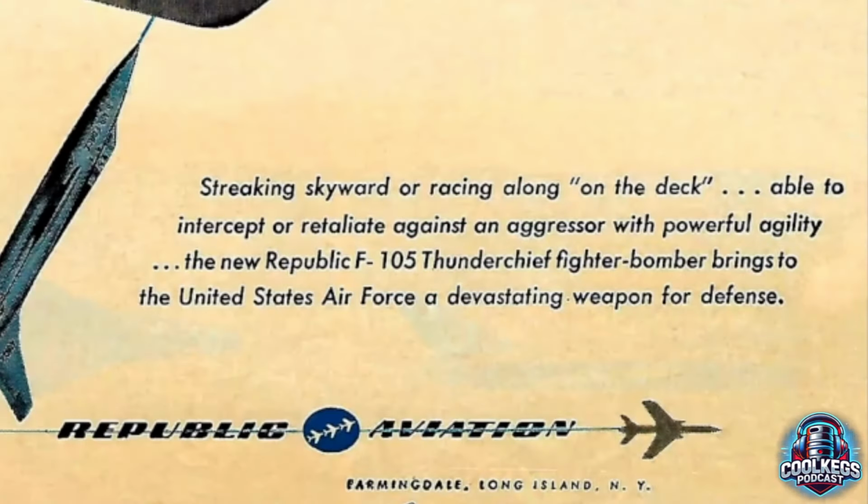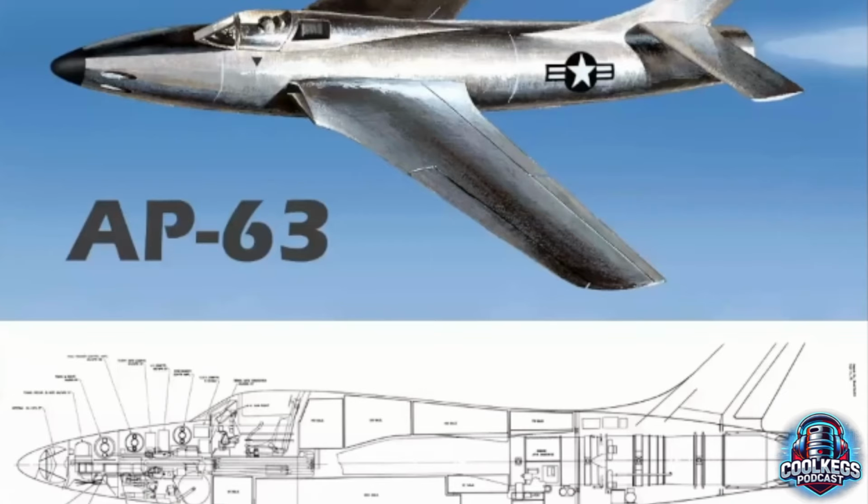Hey guys, welcome back. Today we're doing a little sniff around the kind of slept-on plane of the Cold War era, the F-105 Thunder Chief, because you know, we forgot about it up till now, just like you probably did.